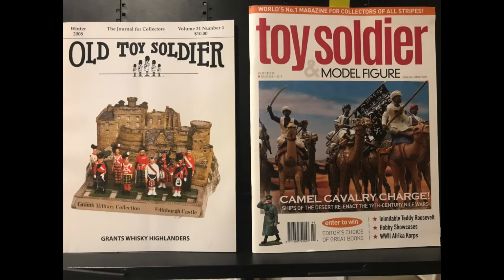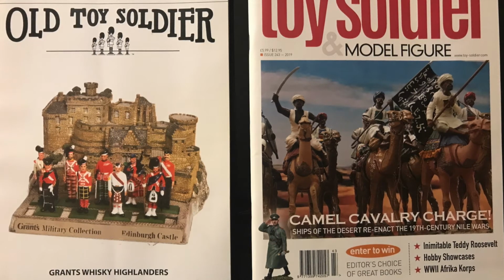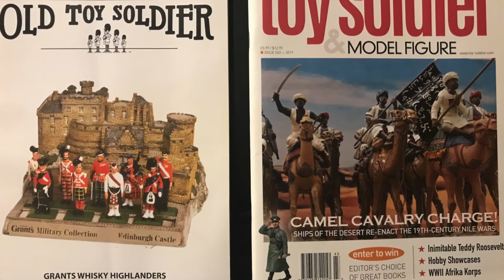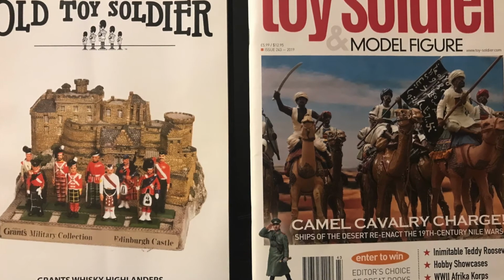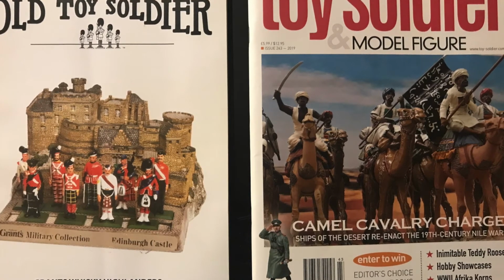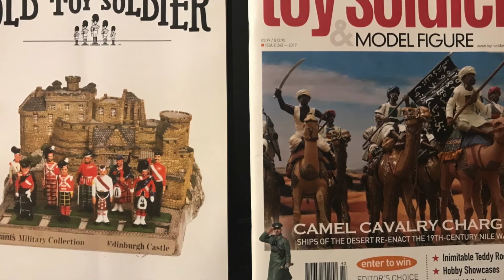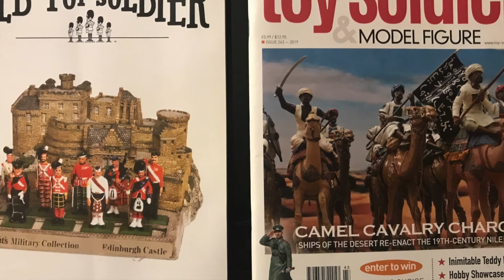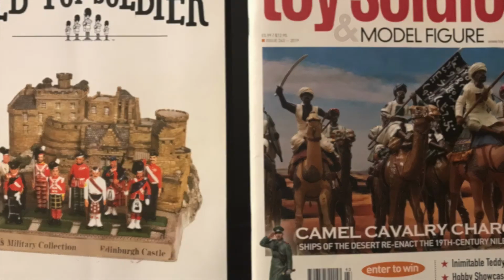Now, these are the last two English language magazines still available for subscription, although TSMF is also online. They might seem pricey, but they are both excellent sources of information about collections, collecting, how-to, background, opinion pieces, etc. Old Toy Soldiers focuses on, of course, old toy soldiers, while TSMF is for a wider audience looking for what is new on the market.